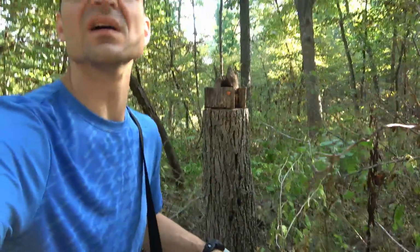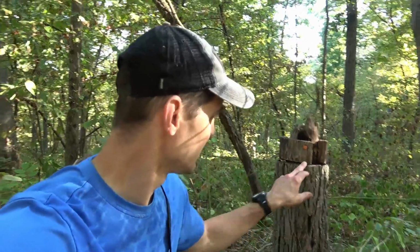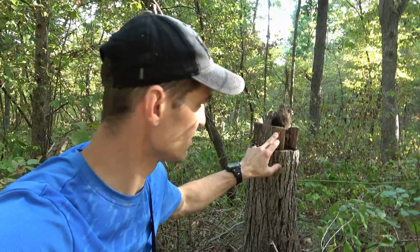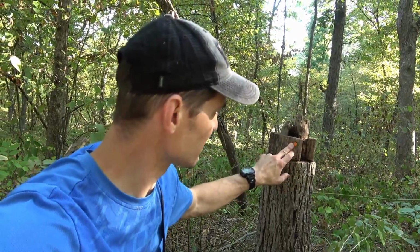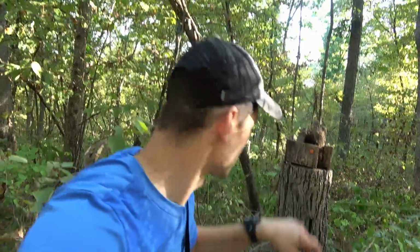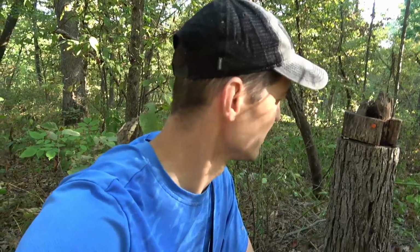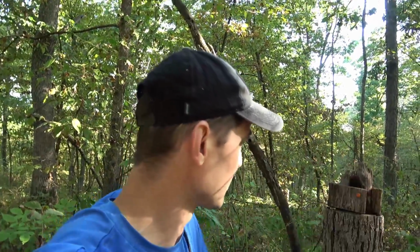I'm about 7 yards past that rub, and there's an orange reflector tack in this little trunk here. It looks like it's from last season. Could even have been this year. Someone put it in this year. There's no rust on it yet, so usually they rust after a couple of years. There's another buck rub right there, about 6 yards from the other one. So someone's going through here.